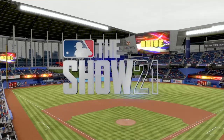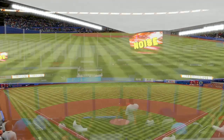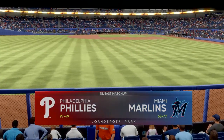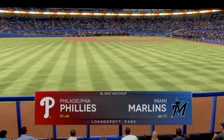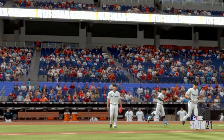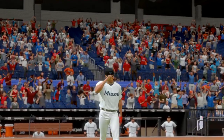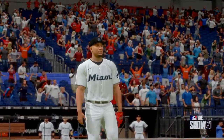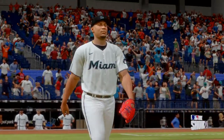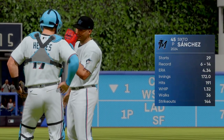But at least that one hit just blew the game wide open, so that's an important hit. MLB The Show's coverage of Major League Baseball brings us to the great state of Florida and loanDepot park in Miami. Today they got the roof open. We're 97 and 49. We're probably gonna win 100 or more games, but we just need to win the World Series again. We got one World Series title, we need another one.